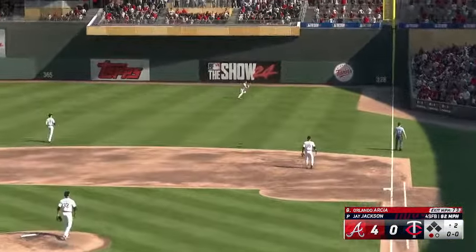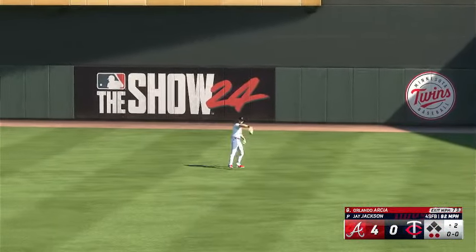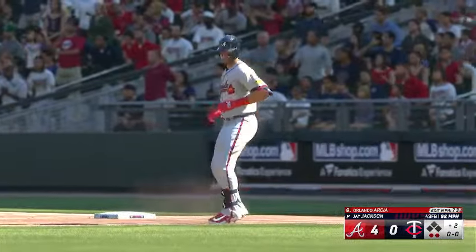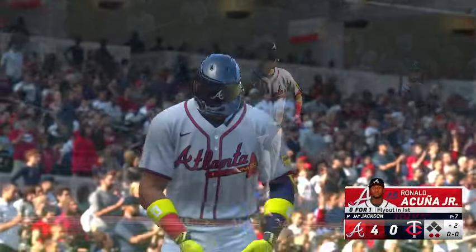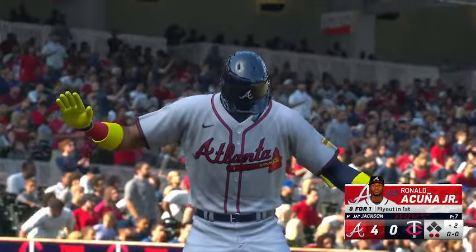This one in the air, right field. Kepler under it. He's there. He's got it. And there's 2 away. Now batting, the right fielder. Here's Acuna now. 0 for 1 with a fly out to center.